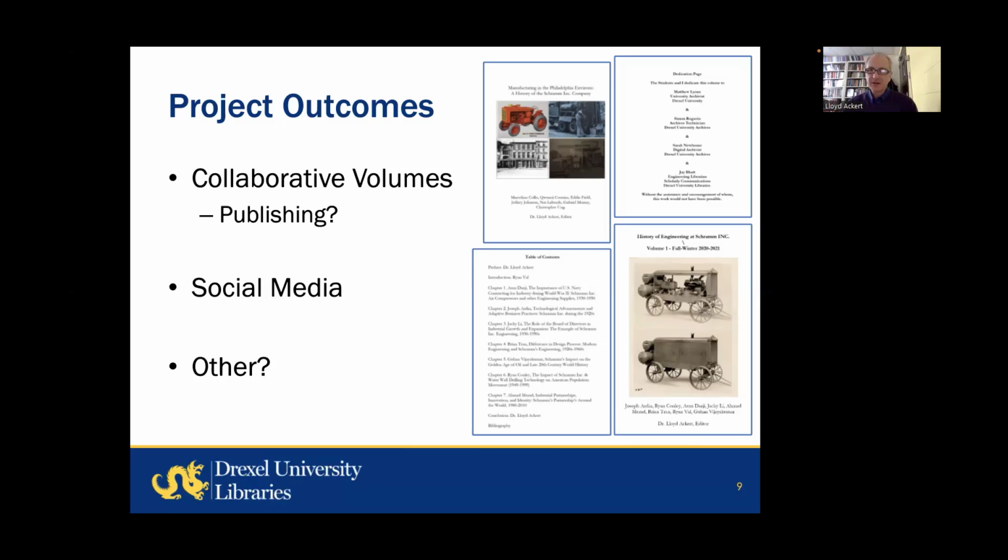And so we have a lot of collaboration going, students deciding the order of the different chapters, how it fit into how they thought a book should be organized, picking images for the covers that you see here, writing a, well, for them, they felt a very important part of this was to thank and dedicate this book to the archivists, Matthew Lyons, Simon Rogovin, Sarah Newhouse, and then also Jay Bott, who provided a lot of guidance in using the different materials of the library.